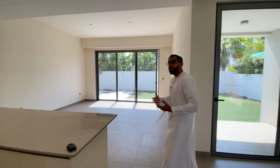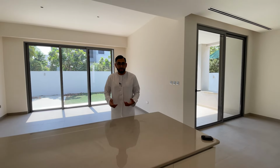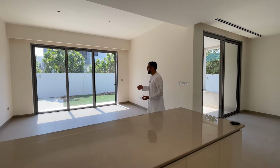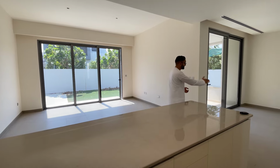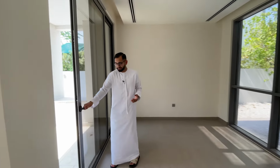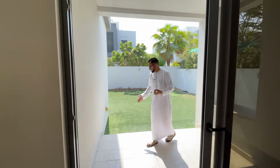So let's talk about upgrades, things that you can do to this property. So already you've got a lot more space compared to the townhouses within the community, but this is your first step into a villa within the community in Sidra. So you'll notice that this extends quite far back. Over here, it comes a little bit short. So there's 2 ways of doing this extension. So up to here is where the first logical step would be to extend this living space. Essentially, this would be your dining area.